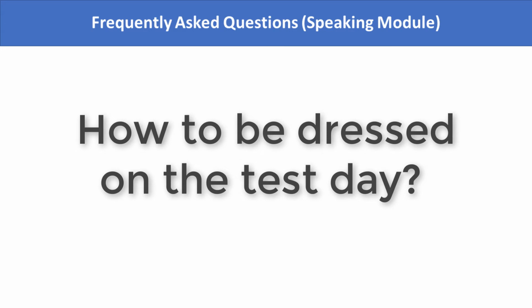How should I be dressed on the test day? Well, your dressing doesn't count for the score. You can dress formally or informally.